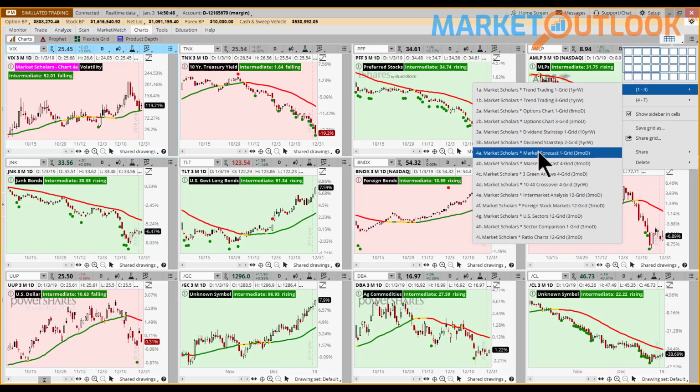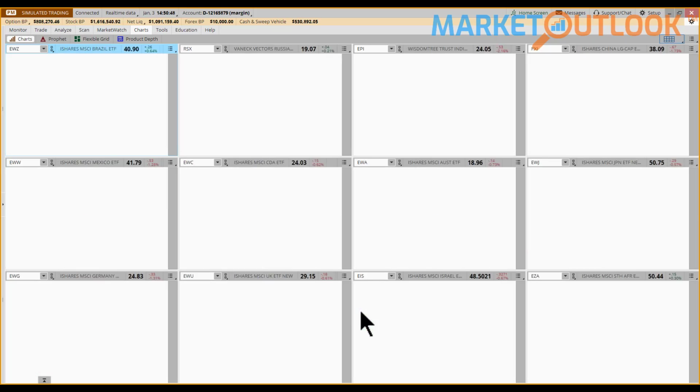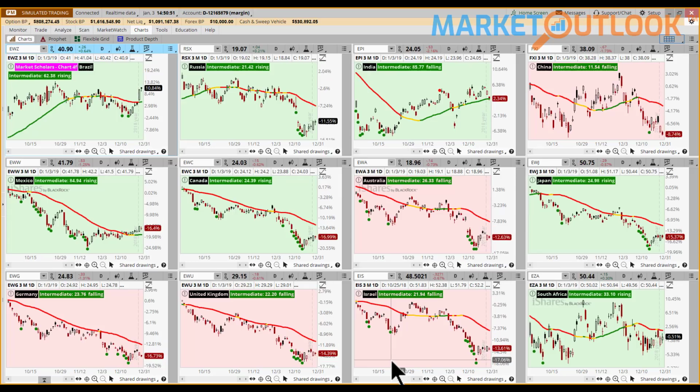Let's take a look at our next chart setup now. This will be our foreign stock market setup. As we look at this, one of the things that stands out to me immediately, after making the comment a moment ago regarding the US dollar, is that as you look at this 12 grid here, none of these foreign equity indices did worse than the stock markets in the United States, at least the S&P 500. The worst performer of these 12 is India. This chart up here on the top rung was down 2.16% today, but that still outperformed the S&P 500.